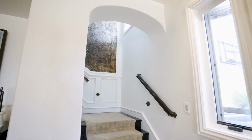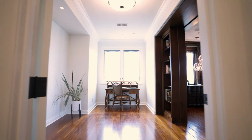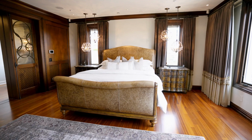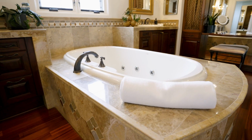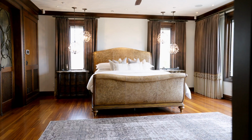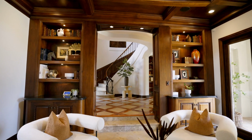The spacious primary bedroom retreat provides unobstructed canyon and mountain views with a sitting room, fireplace, and 2 full walk-in closets. Unwind in a library or work from home in the attached stately office space.